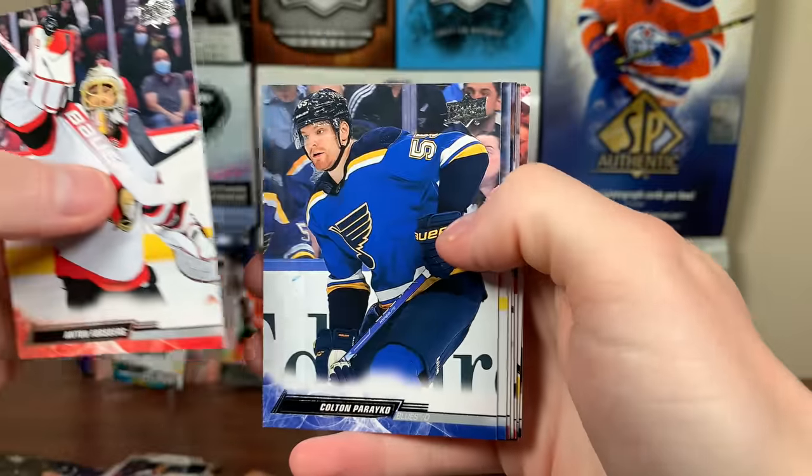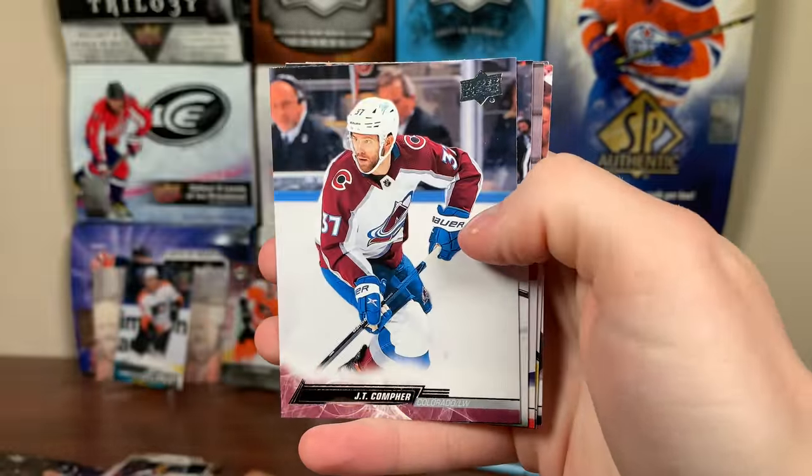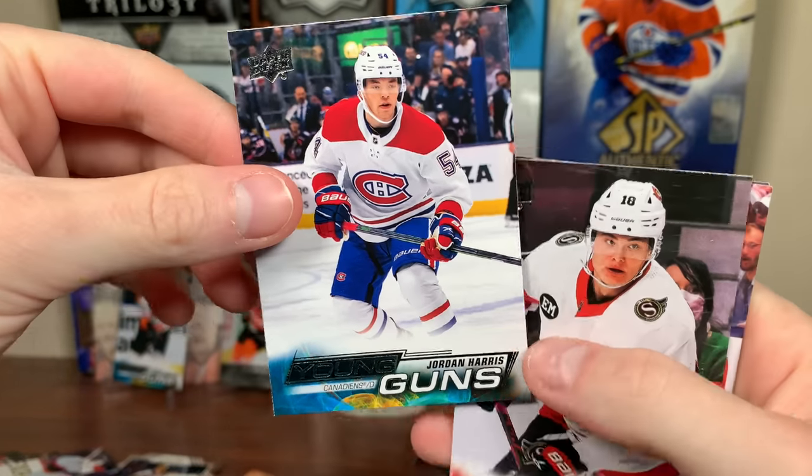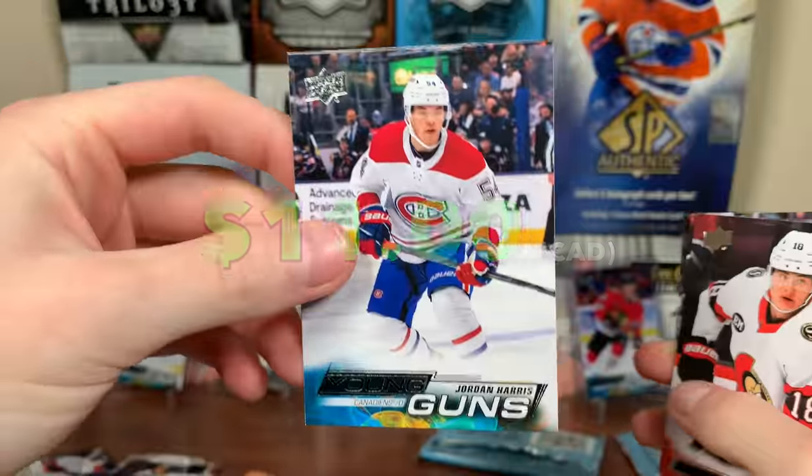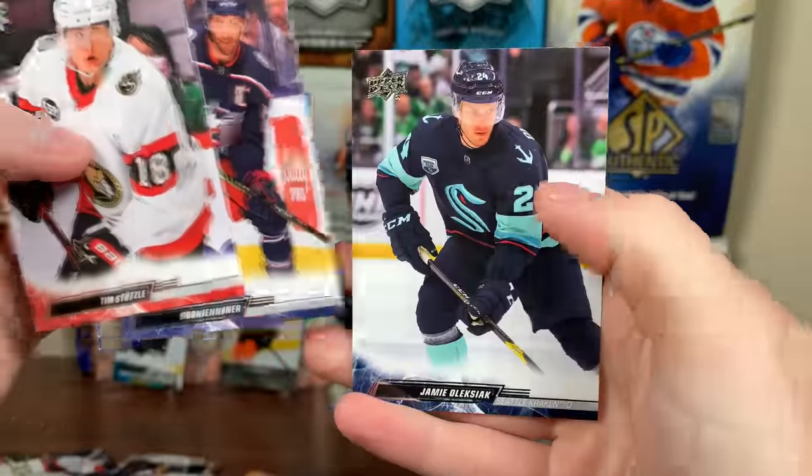So there's Forsberg, Pareko, Tuck, almost messed it up, Confer, and oh, Jordan Harris, Young Guns. There you go, Harris. Decent defenseman for them. One of many young defensemen for the Habs, so haven't pulled him. I'll take that one there. Tim Stutzla, Boone Jenner, Alexiak.